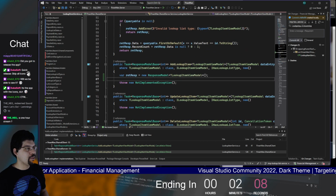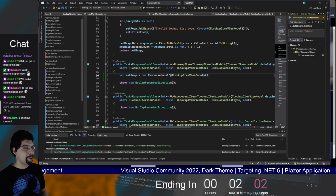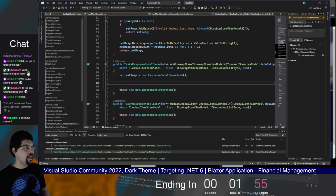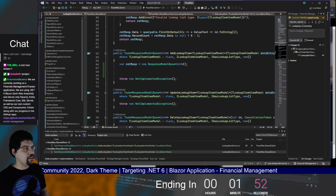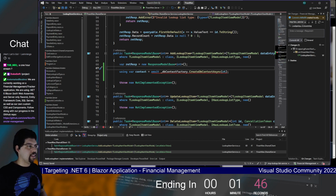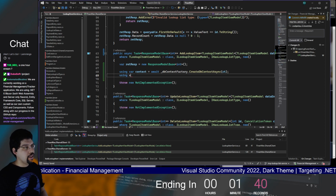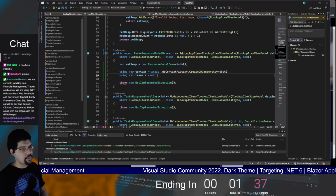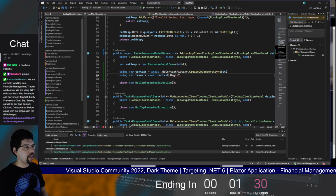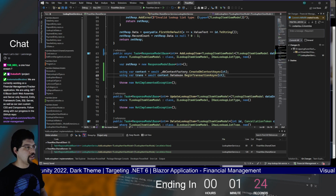We start by initializing a response model base int. We initialize our context that we will be using and make this async. And we're going to surround this whole thing in a transaction. Database. Begin transaction async. Pass the cancellation token.